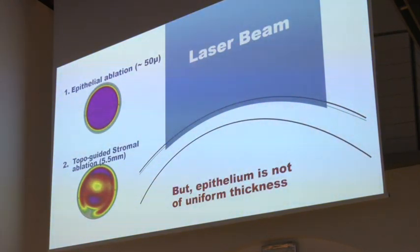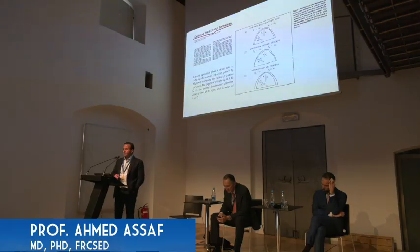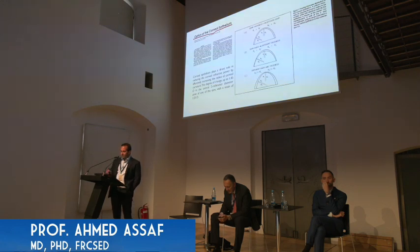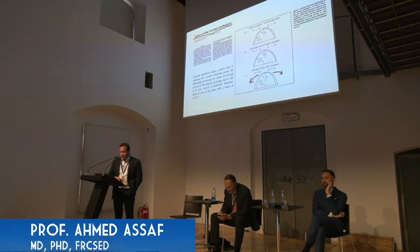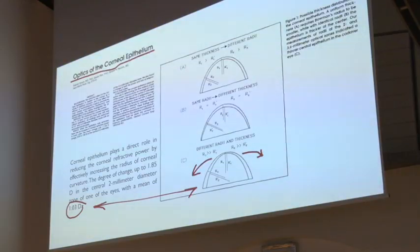But we must not forget that the epithelium is not of uniform thickness. I found a paper from 1993 showing that the normal corneal epithelium is not uniform. As you know, the epithelium is thinner in the center and thicker in the periphery for the normal cornea, and this causes an optical effect and changes the refraction of the cornea. It seems that the epithelium tends to flatten the anterior surface of the stroma and minimize the power of the cornea, and this difference between the central part of the stroma and the periphery of the stroma, with or without the epithelium, is around 1 diopter. Sometimes it reaches up to 1.8 diopters, but on average it's 1 diopter.